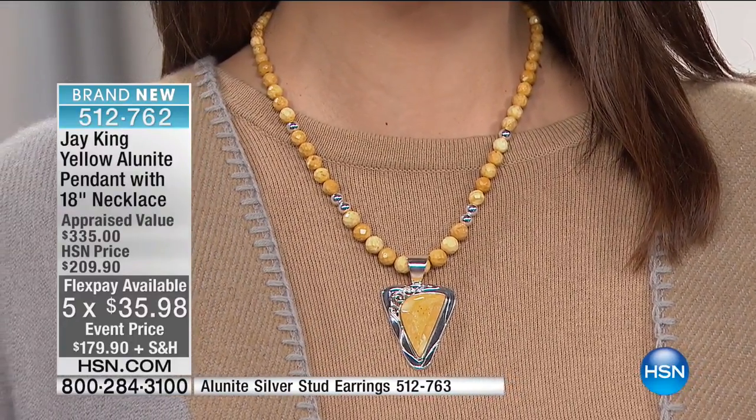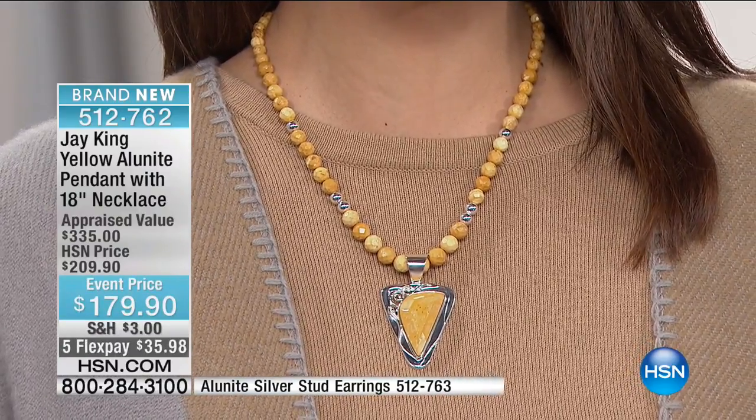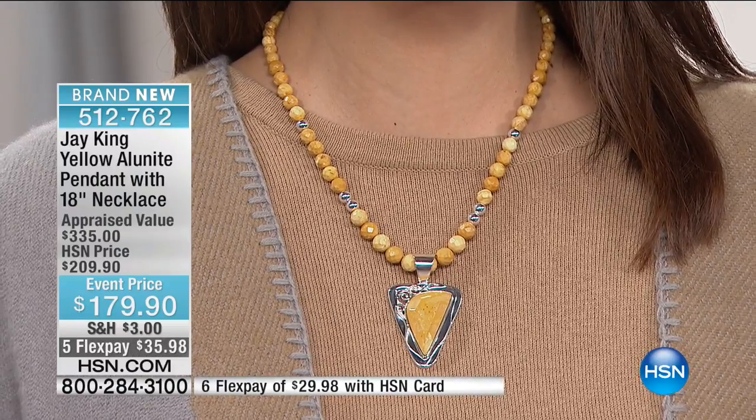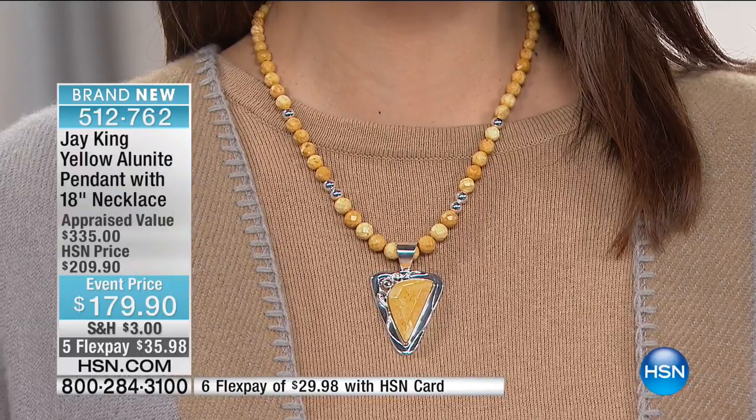Butterscotch amber, maybe some yellow jade that I've seen. There's not a lot of yellows out there, right, that are natural yellows. This is so unique and so different. And this is one of those things that we get out of Chile.